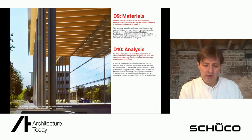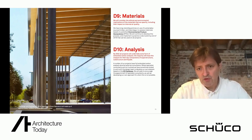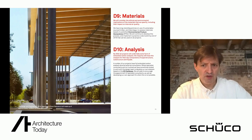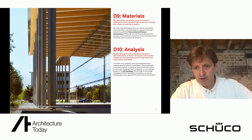And then moving on, we are committed to carrying out embodied carbon analysis of our own using EPDs on all projects on the major components by 2022. And that is a process that's underway now, and that is beginning to accelerate quite significantly. And then we're doing a lot more research on materials and on the analysis behind materials.